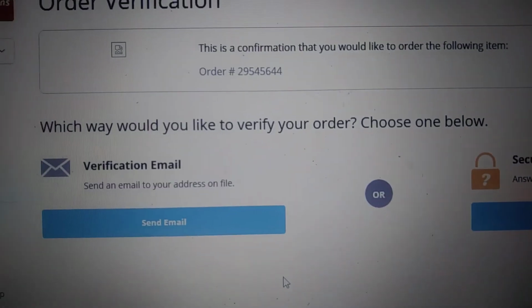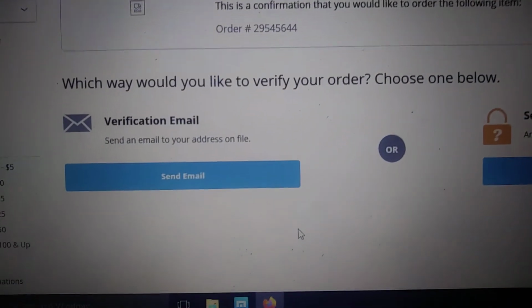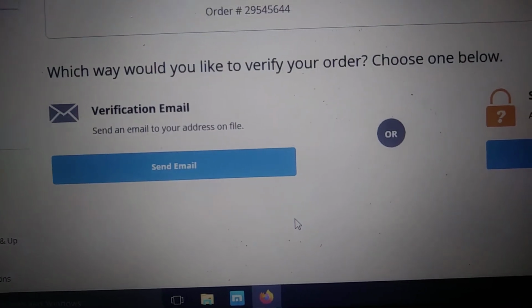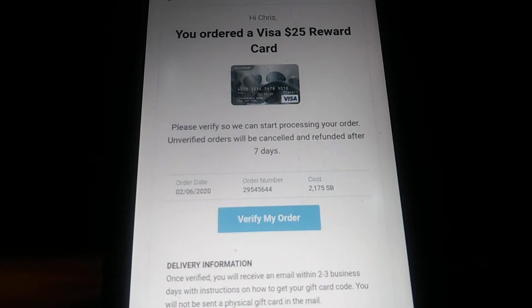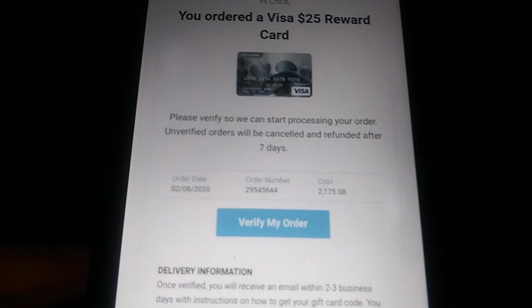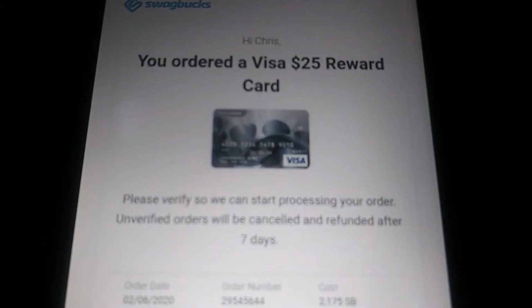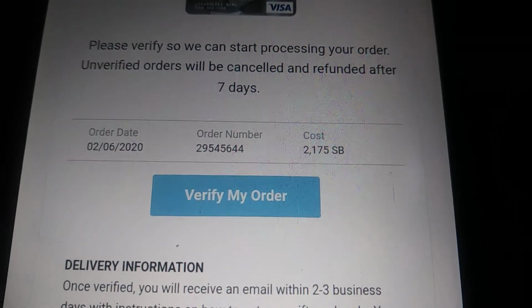And now I have to verify the order, so it'll send me an email, or I can do a security question. So I'm having the email sent to me. Let me get the email sent to me real quick. And this right here is the email that I got. I'm showing you on my phone. Basically, they want to confirm everything is right. They're going to send me that $25 reward card, and it shows how many swag bucks it's going to cost me because it was on sale.